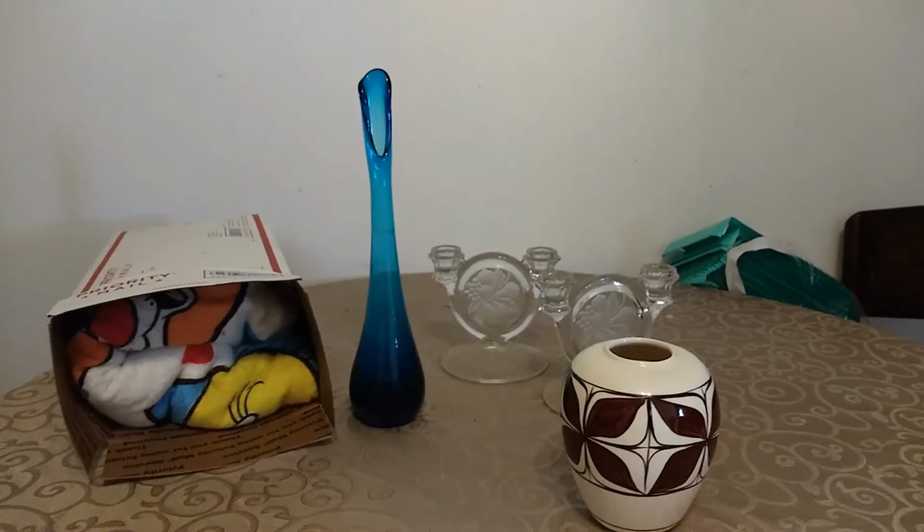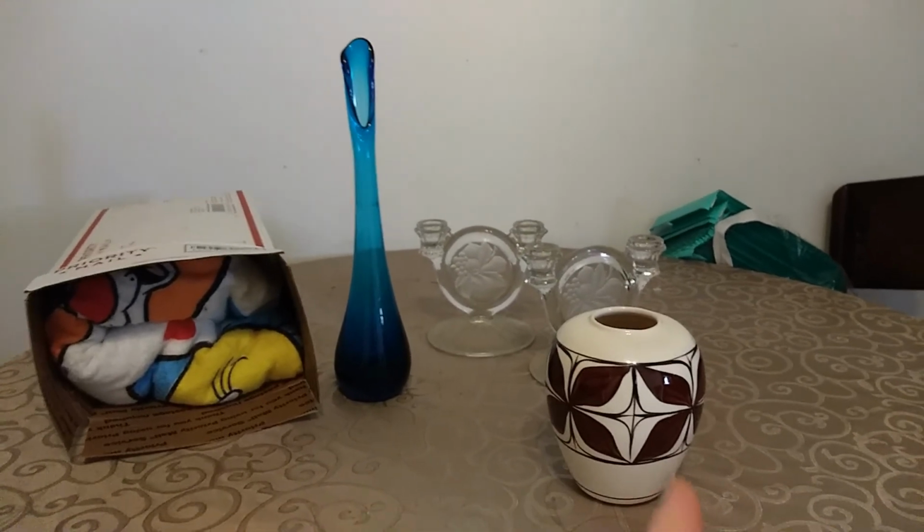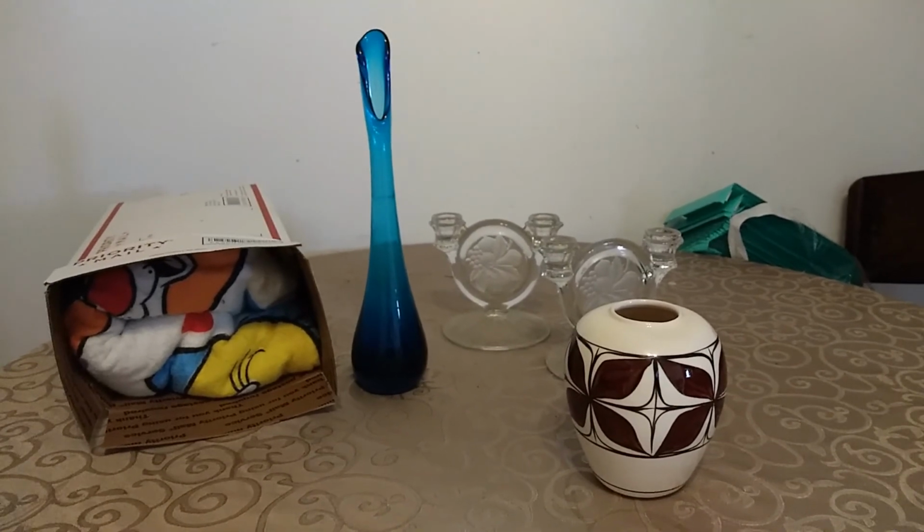These items are going to get boxed up and ready to be shipped out, and this piece is actually going back to Hawaii, believe it or not.